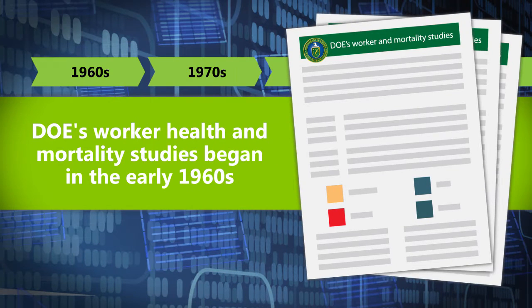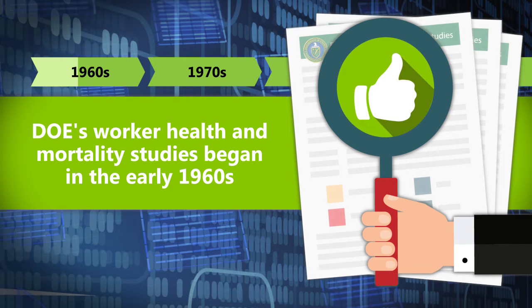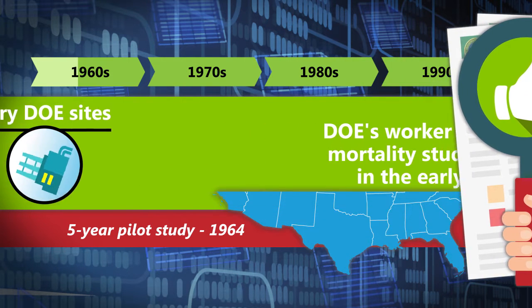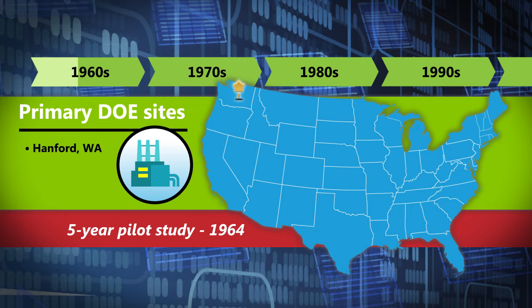DOE's worker health and mortality studies began in the early 1960s when the feasibility of using existing employee and facility records for conducting long-term follow-up studies was explored. Based on the promising findings from this feasibility study, a 5-year pilot study was initiated in 1964. The primary DOE sites selected for this pilot study were Hanford in the state of Washington and the Oak Ridge site in Tennessee. Other facilities operating at several smaller sites were also included.